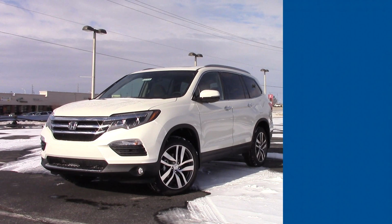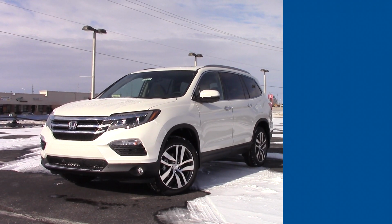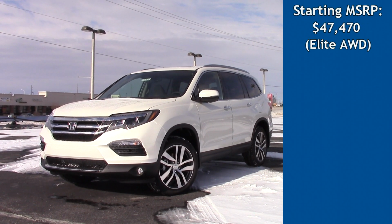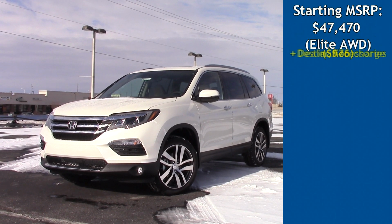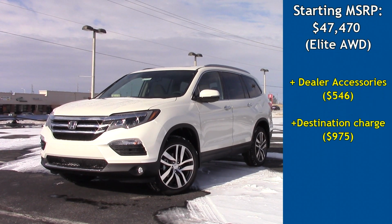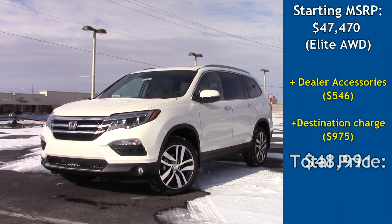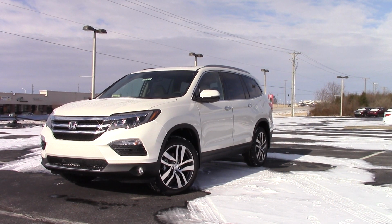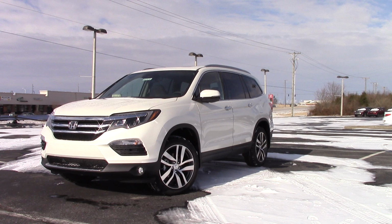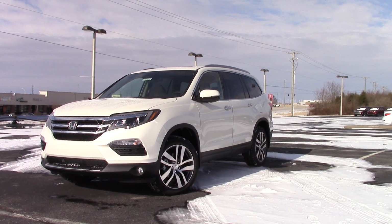A couple more small things and destination balloon the price to $49,661. For the Pilot, we also have the highest possible trim, called Elite. It too has standard all-wheel drive and starts off at $47,470. Honda doesn't really do options, but this one does have a handful of accessories and a $975 destination charge, bringing the total to $48,991. That means the price difference between the two stands at only $670, so they are very much equivalent to each other. Now that we've established that, let's determine which one represents the best value.